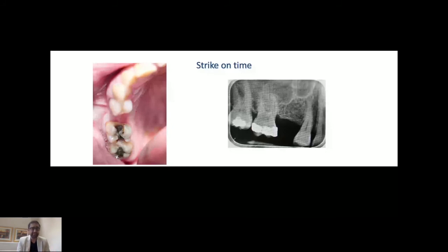So for example, have a look at this tooth, upper 6, which is broken buccopalatally. You can see there's a fracture line going in. So this tooth has got a poor prognosis. This tooth is going to come out. I want you to concentrate on this height of the sinus.